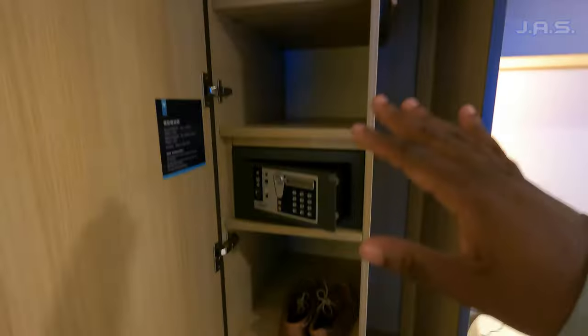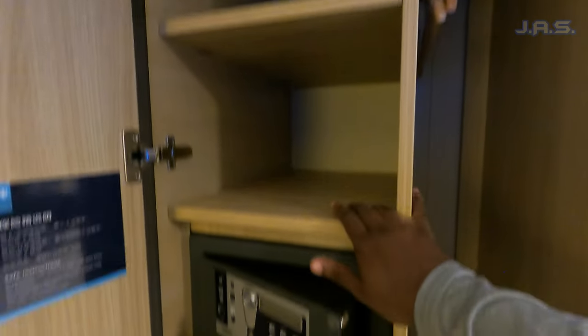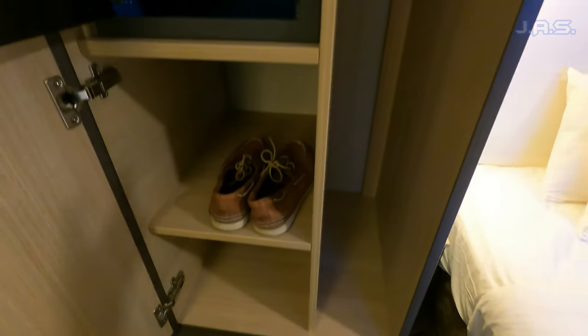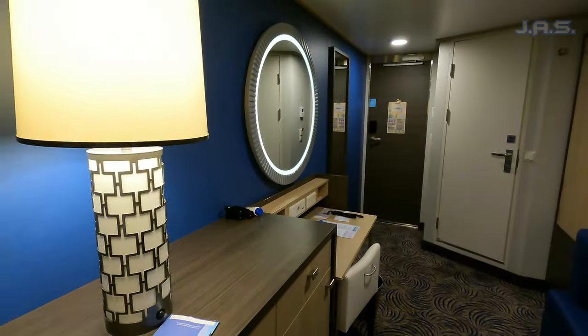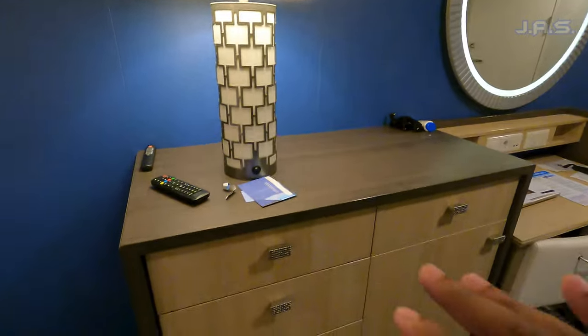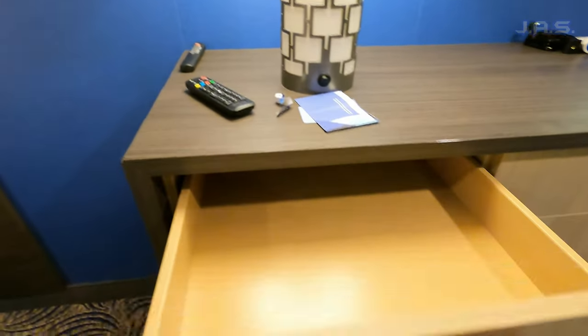Again, get the other side of the closet. This one's for shoes and clothes and things like that. You got your little safe. My bags haven't really come yet, so I don't have much to put in there, but that's what's going on. Next thing, if we keep scrolling, is like usual, you have all your drawer space and things like that. So it's a good amount.